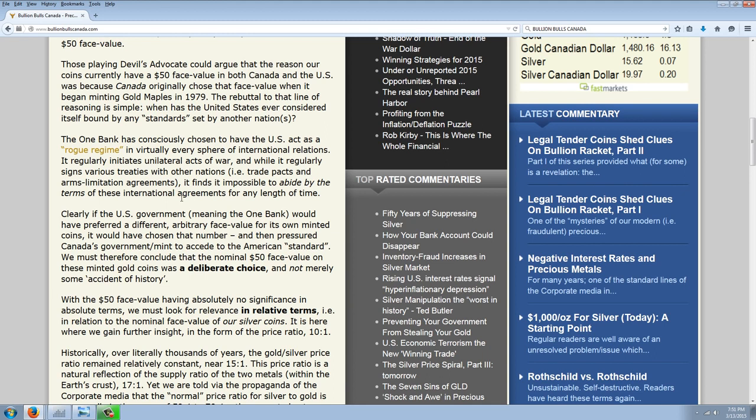The one bank has consciously chosen to have the U.S. act as a rogue regime in virtually every sphere of international relations. It regularly initiates unilateral acts of war, and while it regularly signs various treaties with other nations, i.e. trade pacts and arms limitations agreements, it finds it impossible to abide by the terms of these international agreements for any length of time.